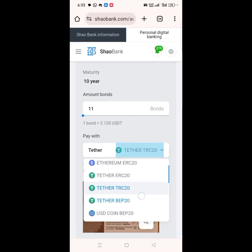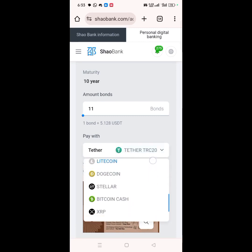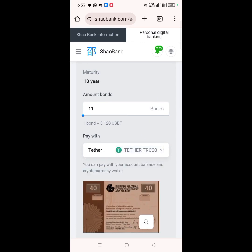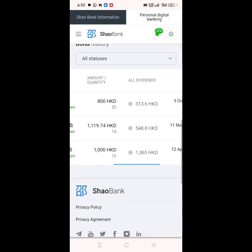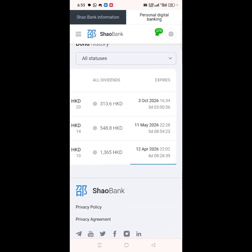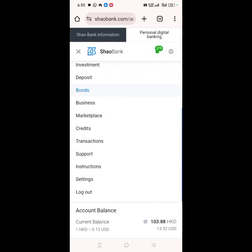You can use any cryptocurrency of your choice which is listed on this platform. So once you select it, deposit with the cryptocurrency of your choice the exact amount in dollars. Once you deposit the exact amount, the bond is automatically purchased for you, and you see it every single day. It's going to be yielding income for you, and every single week they're going to pack the income and put it in your main account, which is going to reflect on your account just like mine is reflecting.